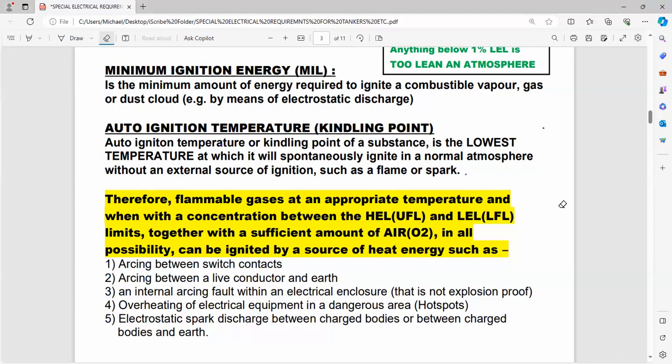So, therefore, if we are going to have a fire and explosion, we need the things that are going to complete that particular triangle. And one of those things is the ignition source. The ignition source, as you can see, these 5 points can be arcing between switch contacts, can be arcing between a live conductor and earth.